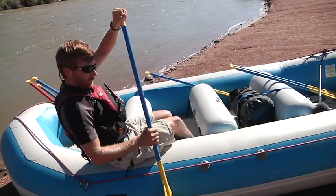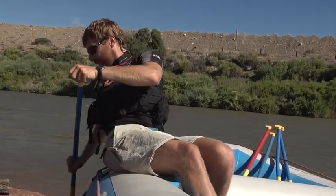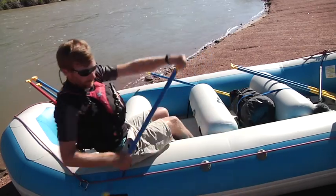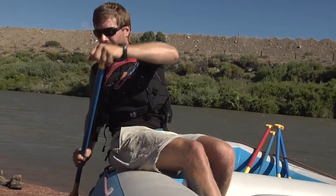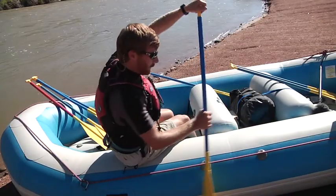Your backstrokes start the same way your forward strokes start. You're gonna start leaning forward, but this time you're gonna have the T-grip in front of you and the paddle blade behind you, and you're gonna rest this roughly on your hip or on the side of your leg, and you're just gonna sit up once again and pry it off of your hip. You want to be in sync, not Backstreet Boys, all right?